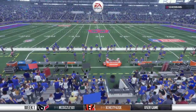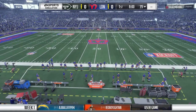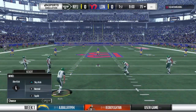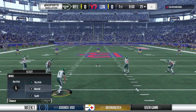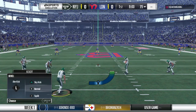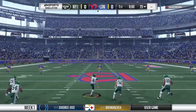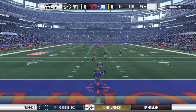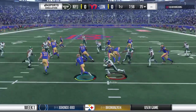All right, Larry, thank you very much. We are pleased, as always, to be bringing you coverage of the National Football League presented by EA Sports. The scene a few moments ago, here it is. It's unlike any other in sport as both teams made their way out of the tunnel. These folks are fired up as their guys are ready to do battle between the New York Jets and the London Monarchs.